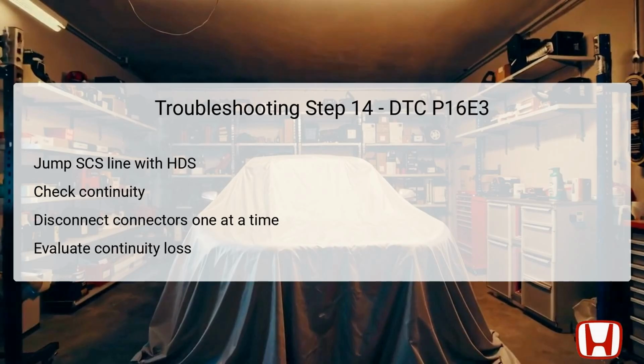However, if continuity remains, you must rectify the short in the LIN wiring that may involve multiple components, including the battery sensor, alternator, and others in the circuit.